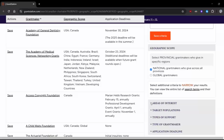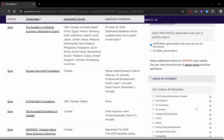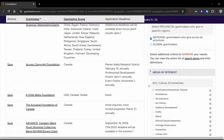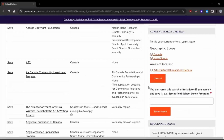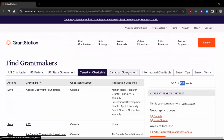Again, seeing how big my grant world is. And now I'm going to narrow it down to a specific area of interest. And again, I'm focused on just an arts-based project, and I'm not specifically sure of it. So this is where you can use the general category, which is available within all of our areas of interest. And it'll pull up everything that doesn't fit under any of these specific categories. So we'll click on the general tab, and now we see our results. We have about 105 different results that we can scroll through. We can narrow this down by adding in more search terms. But that's how the Canadian Charitable Database works.